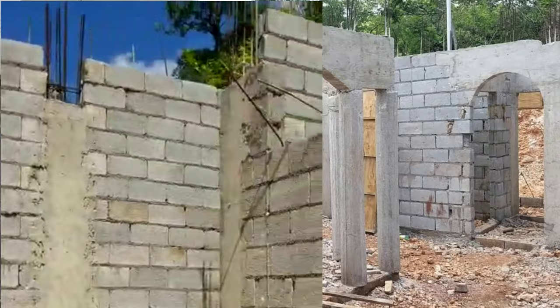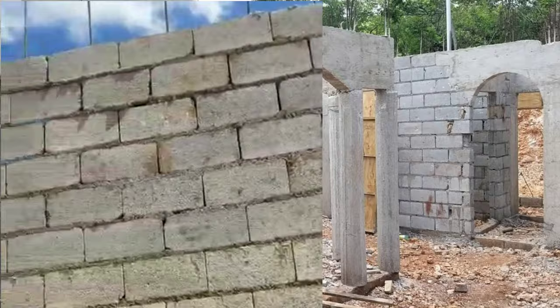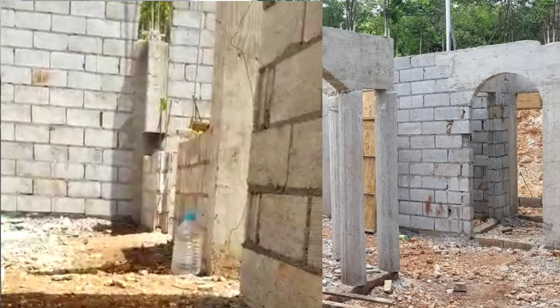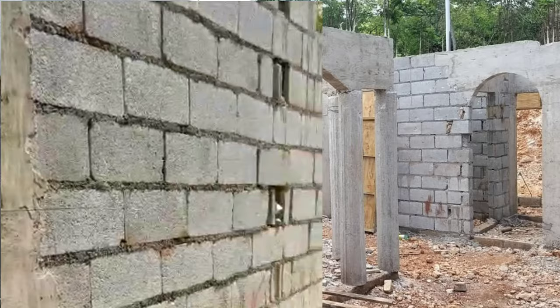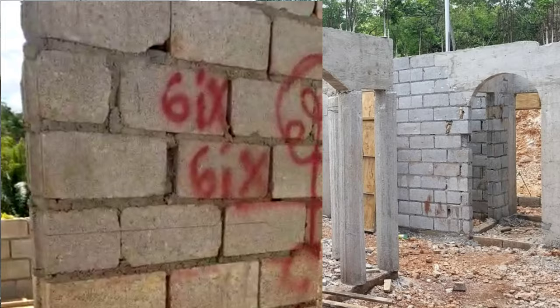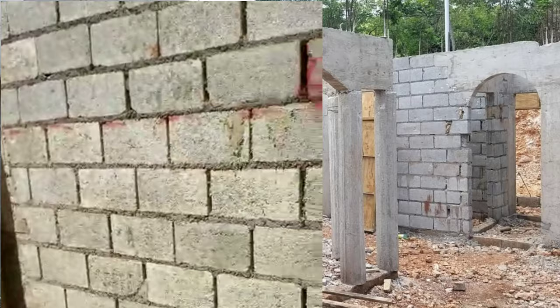This is 2,200 square feet of building. It takes 5,500 building blocks. It also takes 5 tons of steel. It also takes 4 loads of sand and 4 loads of gravel. It also takes 1,000 bags of cement.